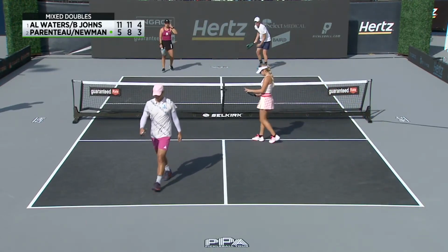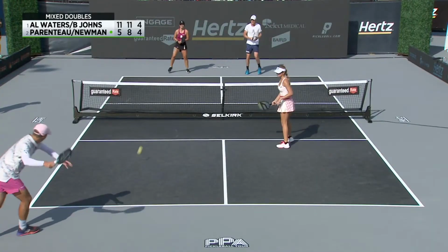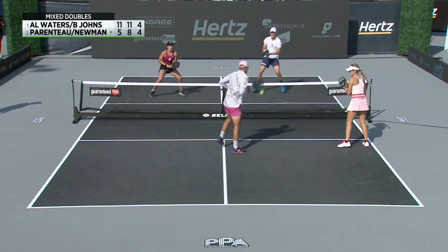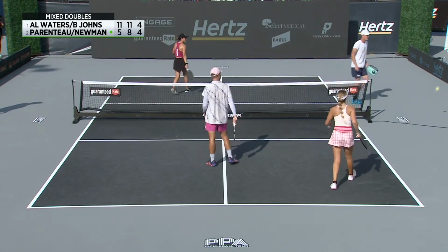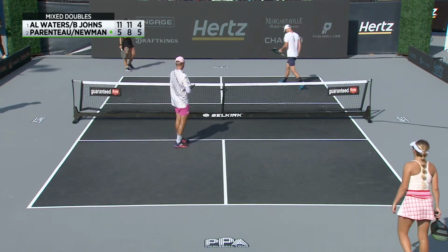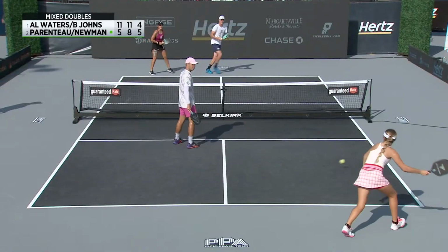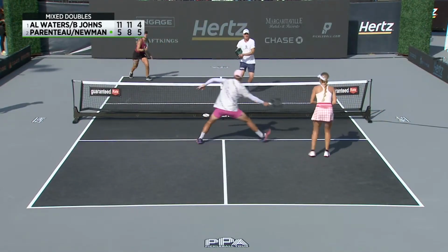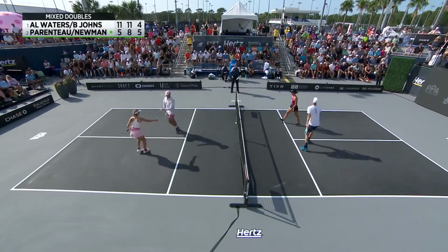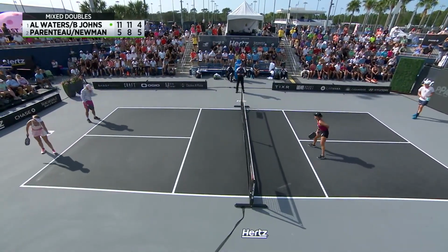Point. Couple errors here have gotten Parenteau and Newman even here. This has been their best game of the match, no question, and now they've got a lead. You know, I think it's time for Riley to just go. I mean, empty the tank with any ball that he thinks he can attack. Just got to be in the right place. He attacks one there. Side out. But the side out will get it back over to Ben and Annalie.